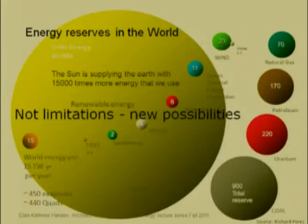You probably know, but we have to remember that the sun is supplying the earth with 15,000 times more energy than we consume.